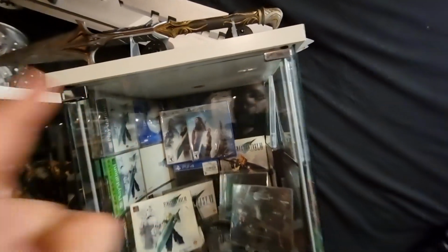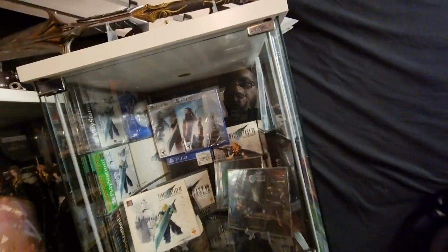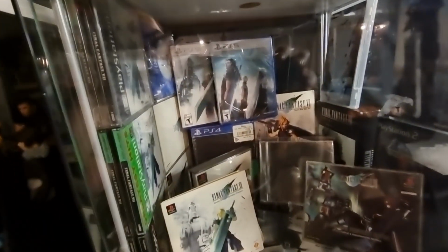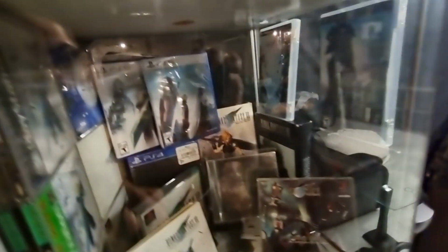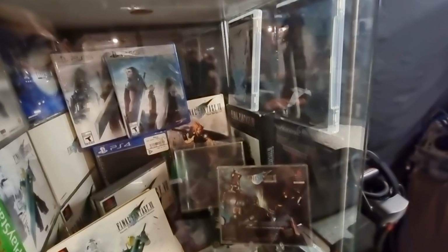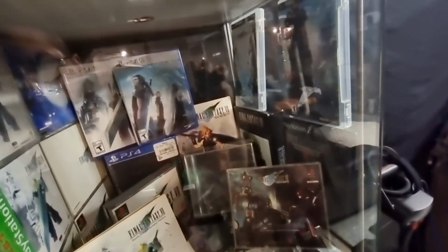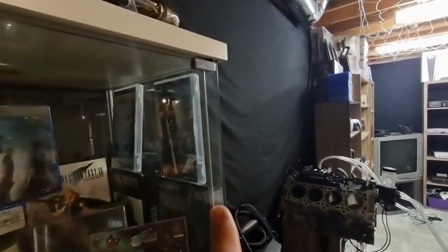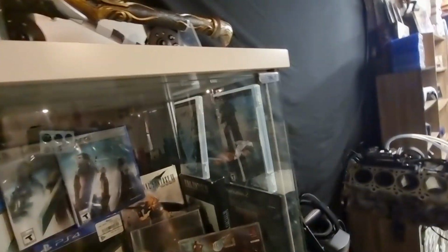Up top is a sealed remake for PS5 and a sealed Intergrade remake for PS5. Right there is a sealed collector's edition PS4 remake. In the back there is the Reflections disc, which is a tech demo of Final Fantasy VII running on the PS3 hardware. When they first teased the remake back in 2006, you would get that from E3 2006. In the back there is the PC version. Over here is Crisis Core on PSP, Dirge of Cerberus on PS2, and then Advent Children Collector's Edition, as well as Advent Children UMD.